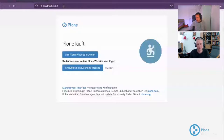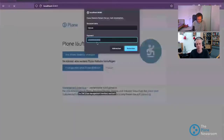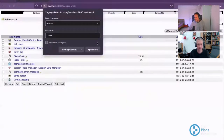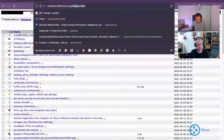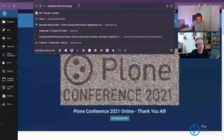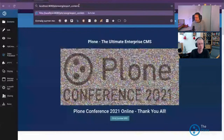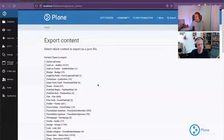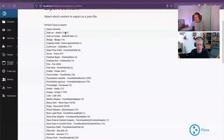I created a password for me, only for me. And then on the website, on the main URL, I just enter a new URL called export_content. And this renders a form that shows you all the content that is in the site.